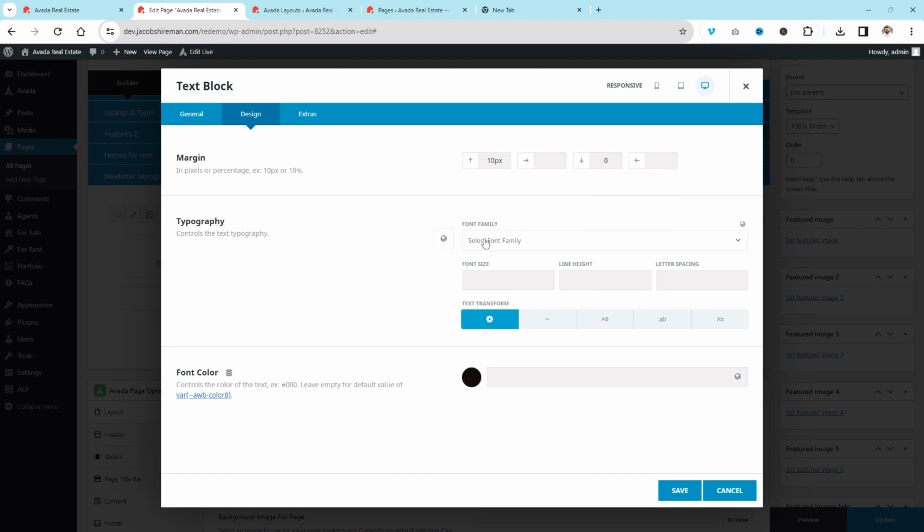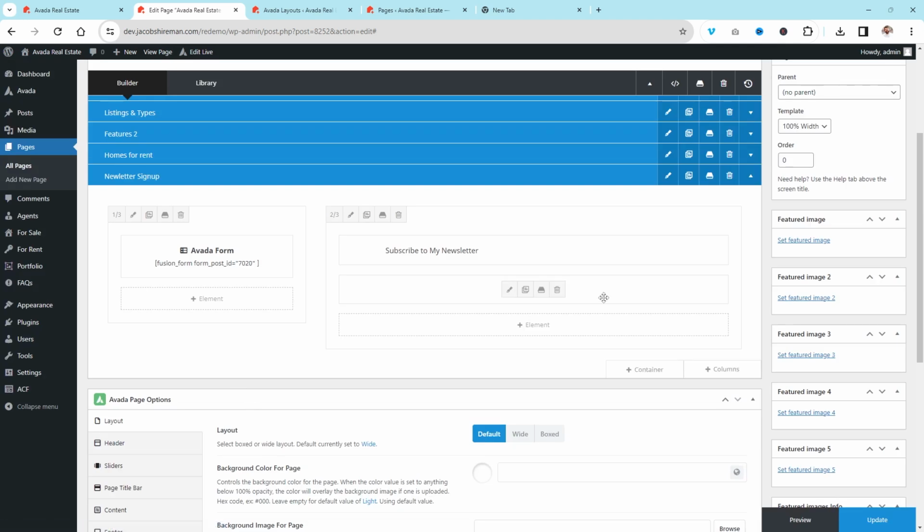I want a specific font for this. I want a font size. I want it to be all caps, no caps, or just capitalize the first letter, or just use the default, or no text transform. Okay. So that would override the default. You can change the color. It's automatically going to use the default when it's empty, or I can say, you know what, I want this to be secondary teal, and I can save that.